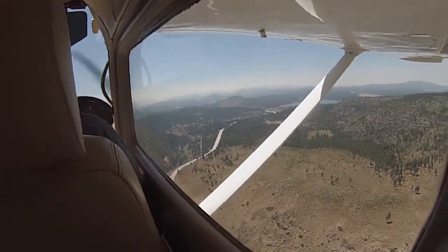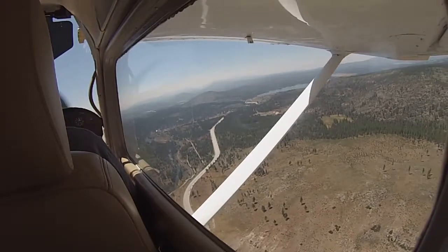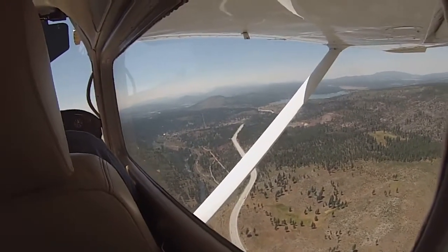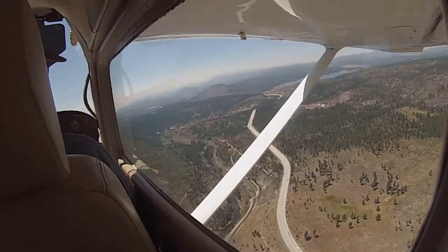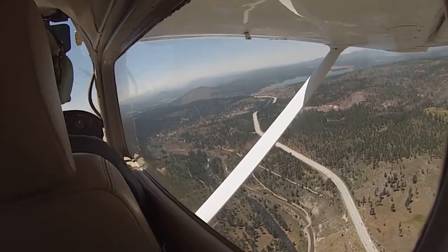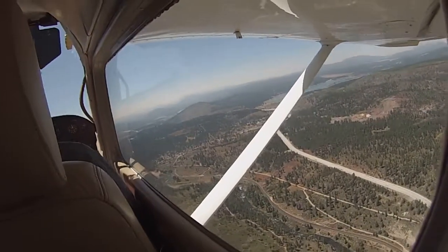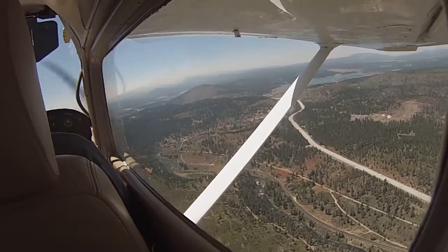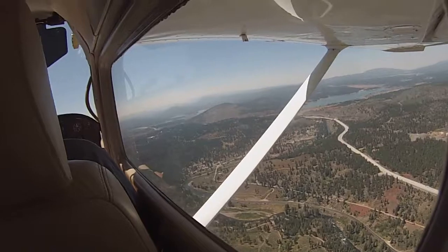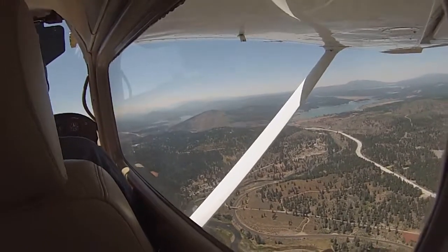Is that Lake Tahoe? Nope. No. Lake Tahoe is, this is Northstar there. It's over that ridge. Okay. Lake Tahoe. Got it. Boy, the smoke is starting to come in, though. We want to be at 8 or 8.5? 8.5. How am I doing with my cylinder heat? You're hot. But we need to keep climbing here. Yep. There's the Truckee Airport.